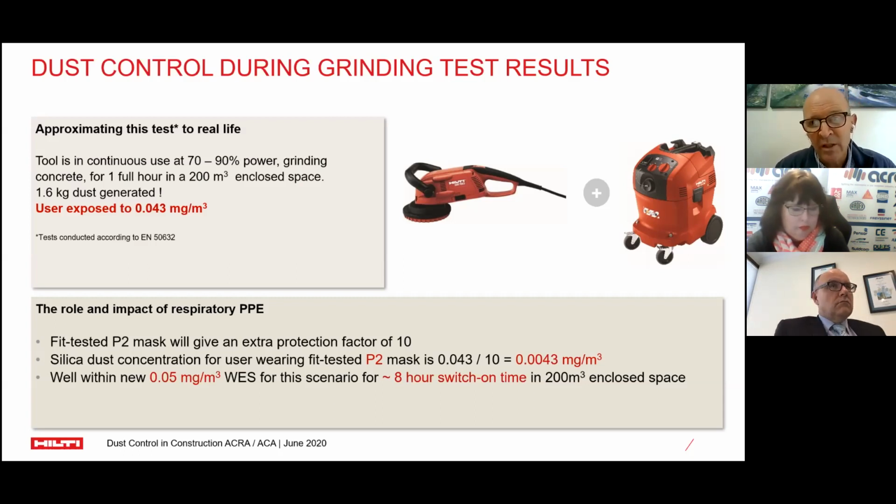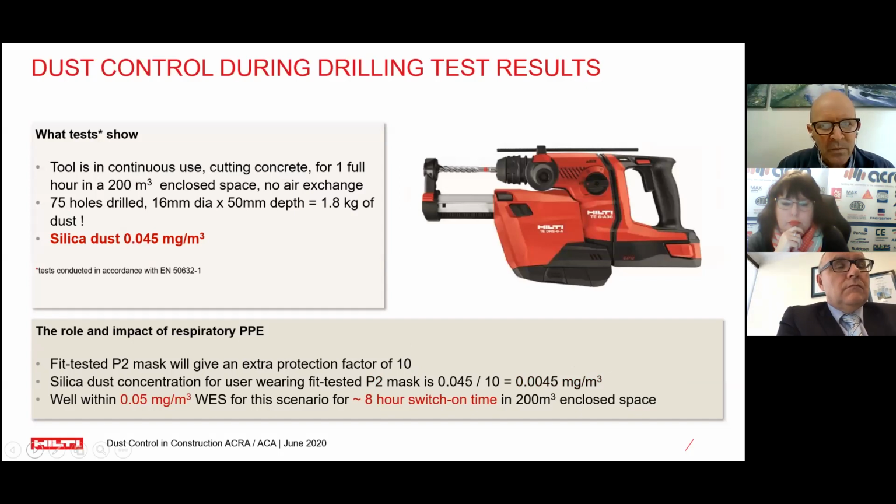And then one has to put additional factors into place. Or is it a naturally ventilated area? In which case the dust concentration reduces considerably as well. But using well-designed grinding equipment with PPE is very simple. Well, it's much simpler than cutting, certainly. Much simpler process to control.